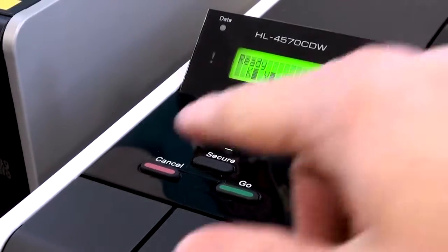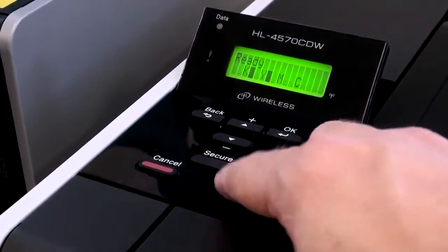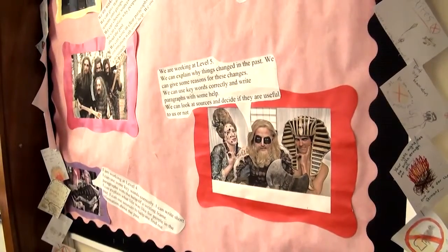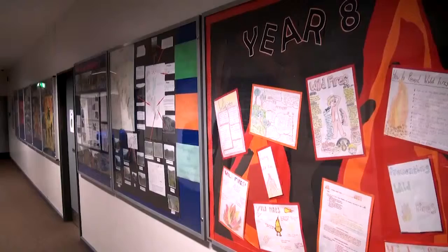The other benefit of the controls is using colour, restricting the colour printing. And obviously for students, that was more important and made them realise that, you know, they can only have a limited number of printer copies, and once they reach that limit, they couldn't print any more.